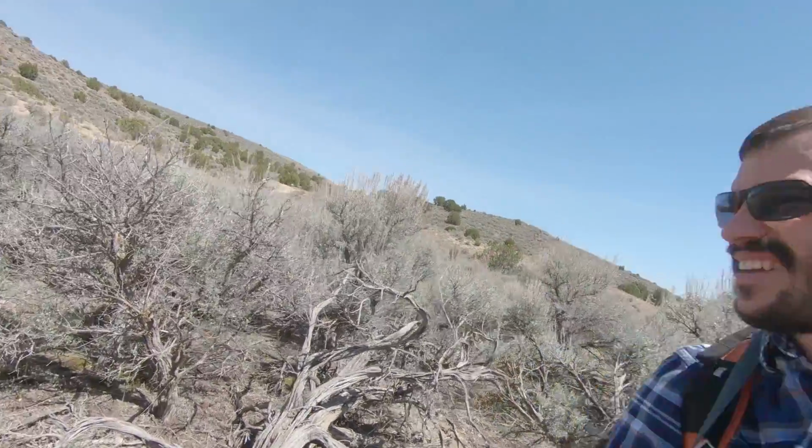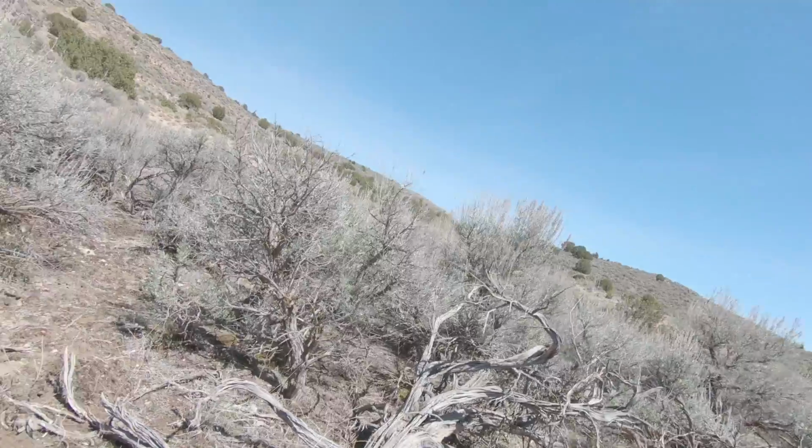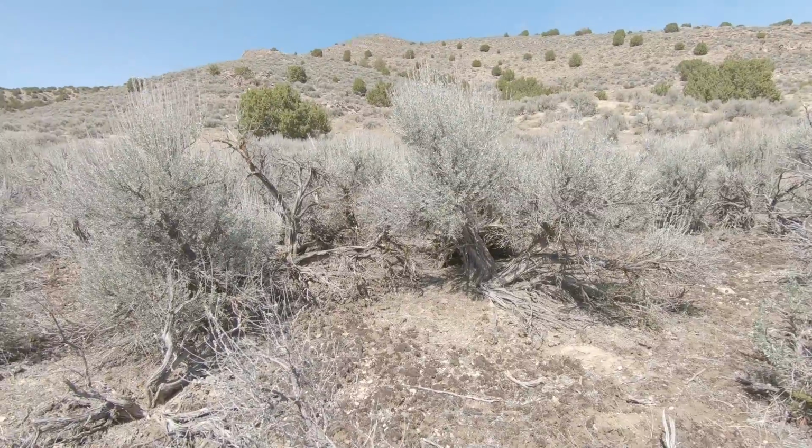But he's gone. Up underneath that big sagebrush right there. Not gonna pester him anymore. Her, him, it, not sure. But what a pity. So there you go. It pays to just sit still sometimes and have a look around at your surroundings. And you never know what you're gonna find.